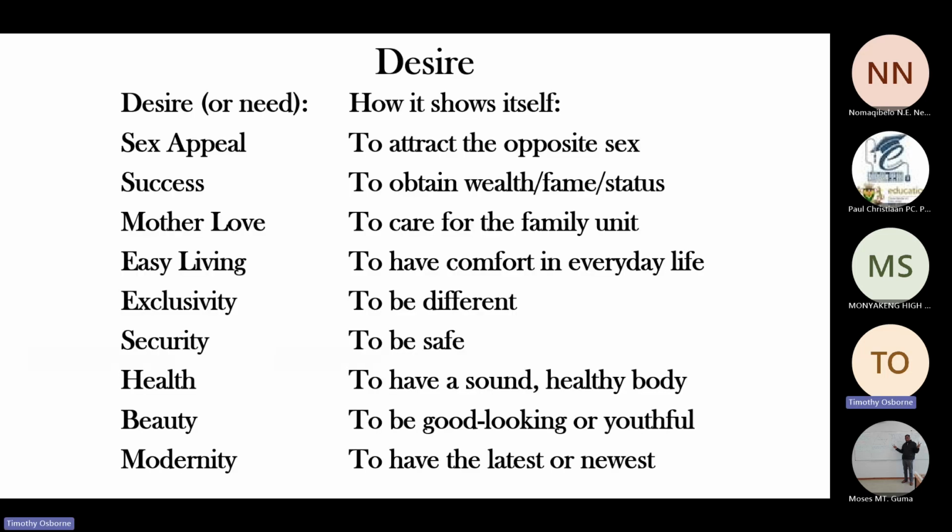Okay, now we come to desire. Oh dear, there's one animation missing there. Anyway, here we have first your desire and then how it shows itself. Watch this. The desire, sex appeal. We all want to be attractive to the opposite sex, and there is what it's about. Then we have success. Different people have got different definitions of success, but here, wealth, obviously, fame for some people, status. That's pretty much what success is all about.